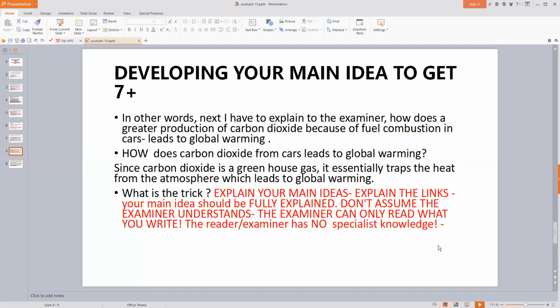And guys, this is the trick. If you really want to get a band 7 or higher, you have to do this. Whatever idea you pick, it's better to pick one or two ideas and explain them fully. You're not going to get a good mark if you just list the ideas and never explain them, because the main idea should be fully explained. And don't assume that the examiner understands.